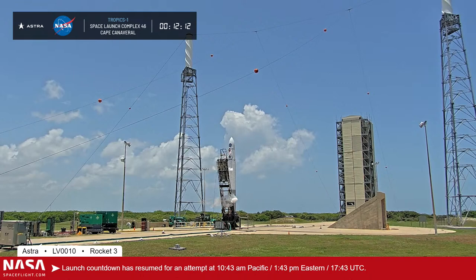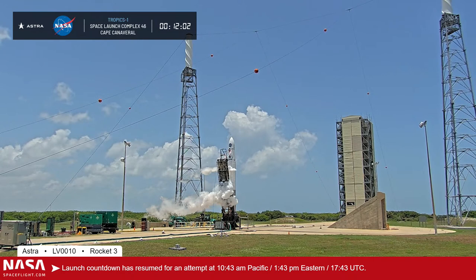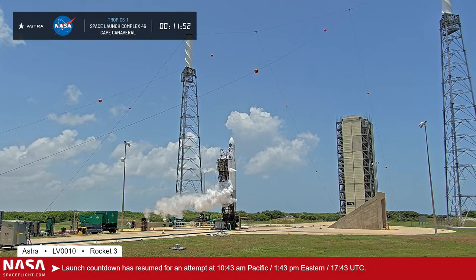All right, so as you can see now, the countdown clock has resumed at just about T-minus 12 minutes and counting. We're going to come up on another go, no-go poll like we heard earlier. The teams are back into a recycle and aiming for a new T0 of 10:43 a.m. Pacific time. That's 1:43 p.m. Eastern time, local time in Cape Canaveral, or 17:43 UTC. Again, now just under T-minus 12 minutes, and the teams are tracking towards a new T0 for today's launch.